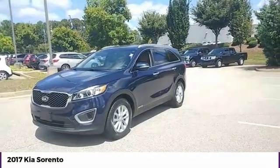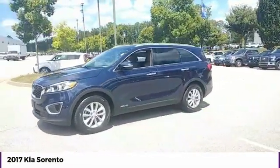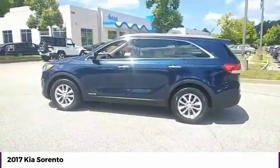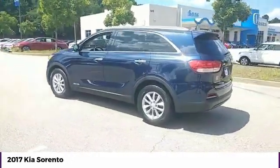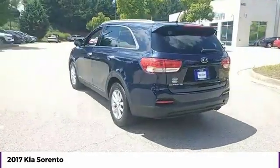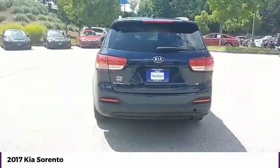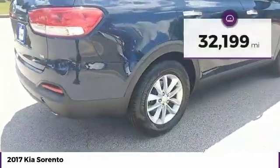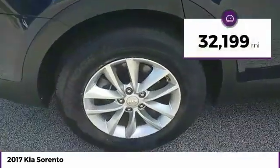Stop by and take a look at the 2017 Sorento. The Kia Sorento is a comfortable riding, powerful compact SUV loaded with impressive standard features. Take one look at its stylish, sleek design and you'll want to cross over to a Sorento. This vehicle has less than 35,000 miles.